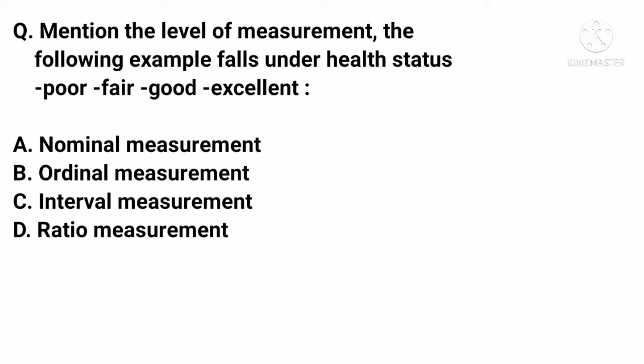Mention the level of measurement. The following example falls under health status: poor, fair, good, excellent. A. Nominal measurement. B. Ordinal measurement. C. Interval measurement. D. Ratio measurement. And the correct answer is B. Ordinal measurement.